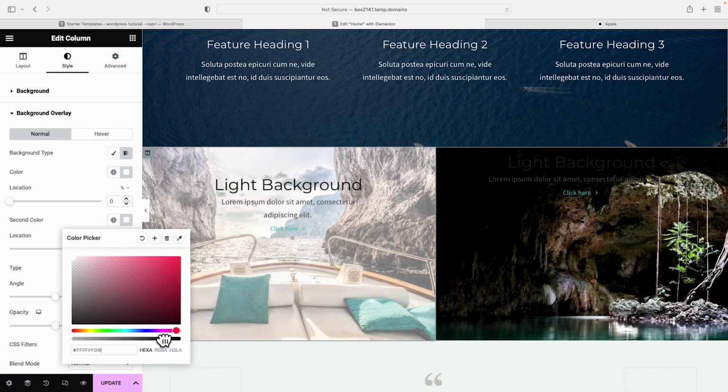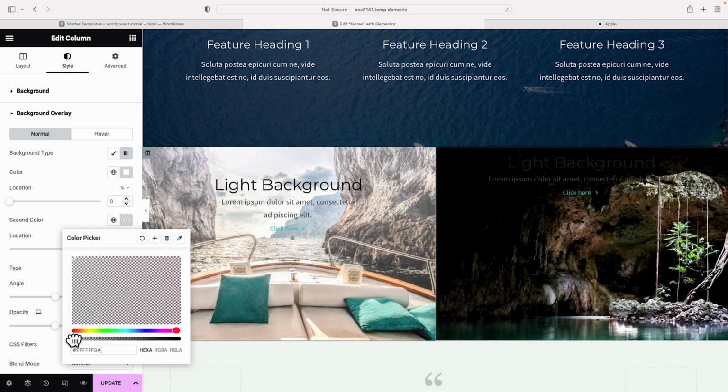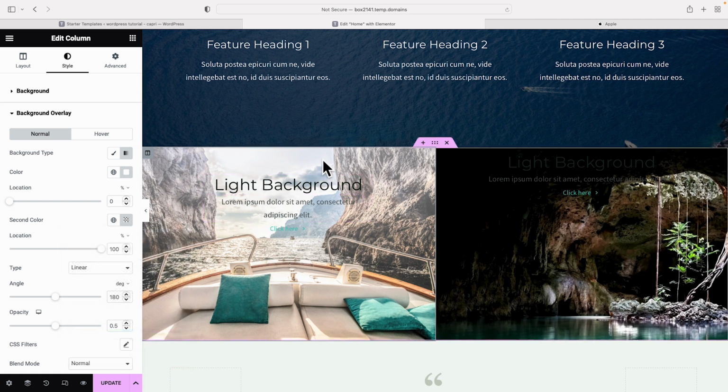Then under pink, I'm going to choose white again, but I'm going to take this opacity bar, so that's white, that's all the way solid. I'm going to bring it all the way transparent. So what we have now is white that transitions to transparent.